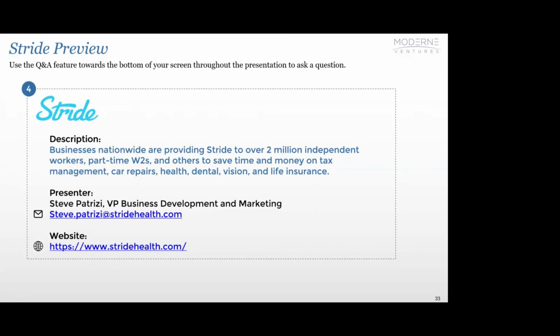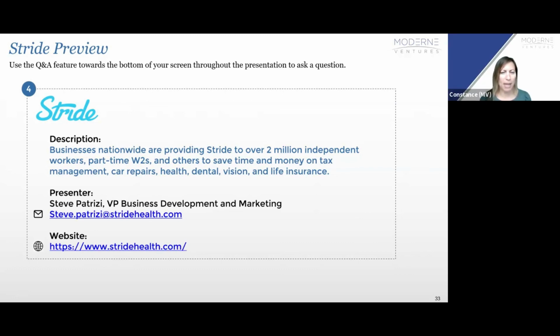Stride. Thank you, Eric. So Stride is providing a benefits platform, particularly for 1099s. They offer health, dental, vision, as well as tax and other services. Again, particularly aimed at the 1099 workers. They power huge workforce behemoths like Postmates and DoorDash and Uber, and they're bringing this platform as well to the real estate space. Across our industries, real estate, finance, insurance, home services, there's well over 2 million independent contractors. 80% of them are not covered by employee or spousal coverage.